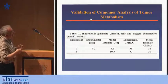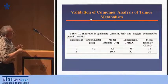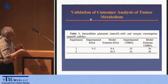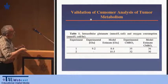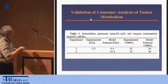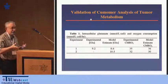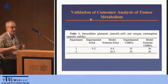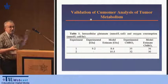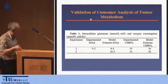This is the validation of the model. These are the model predicted estimates of the CMRO2, the oxygen consumption rates. I'm sorry, these are the modeled CMRO2s, and these are the experimental. There's very good agreement. We also, in one of the experiments, were able to predict the glutamate pool size, and again, there's good agreement. So I think we have a valid model, and apart from being useful in this particular problem for studying the effects of lonidamine, this should be a very powerful tool for general studies of cancer.